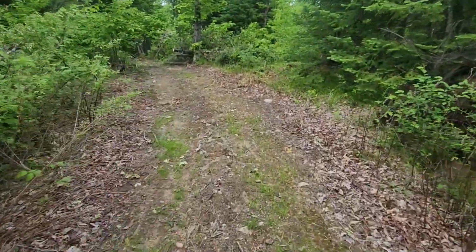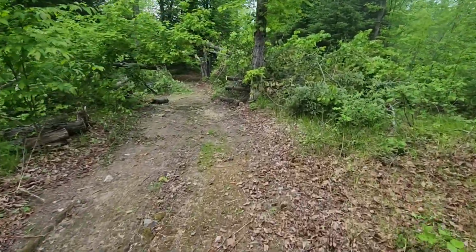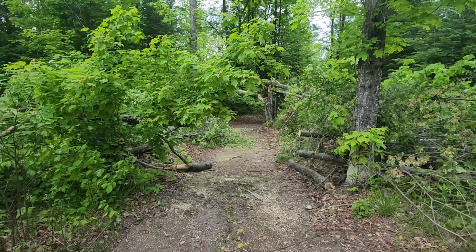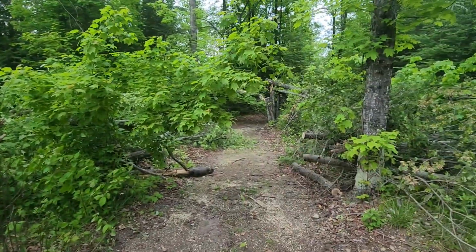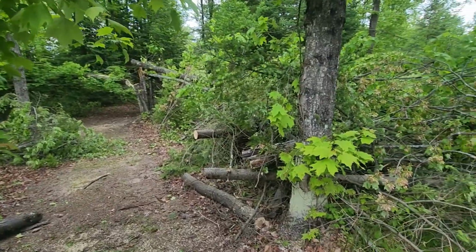So this is actually going to end up being part of the bedding area. I'll just have the landowner seed this part down in clover. But this is way too nice a topography to not utilize it. There was a trail cutting right through this great topography over here and over here, so we decided to get rid of the trail. He'll seed this down, and we'll just let nature start to fill it in.